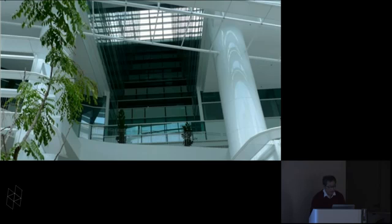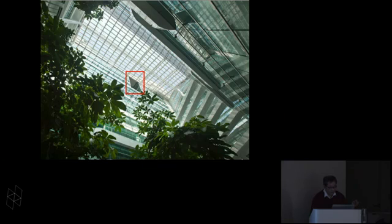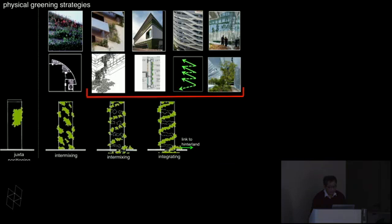So this is looking up, and you can see the atrium at the top of this big void, and that's looking down at the street level. You can see the atrium, and the little red square shows the hole that comes out at the top of the atrium. So this was the building that we did back in 2009, I think. And these are different ways we put vegetation in buildings. And the 4th diagram shows the building we did at University of Hong Kong, but this time brought the vegetation in a ziggurat pattern going up to the top.